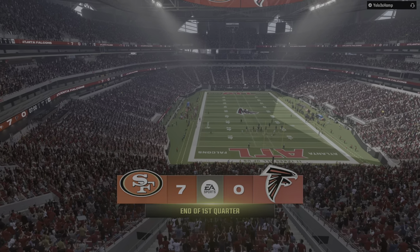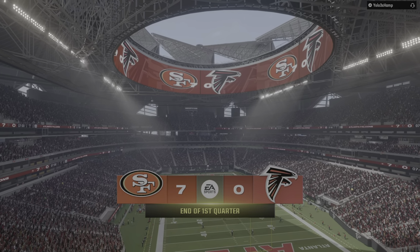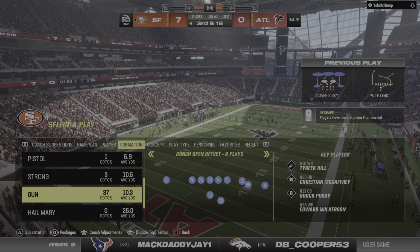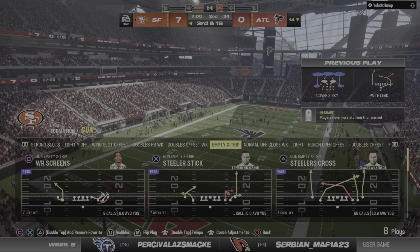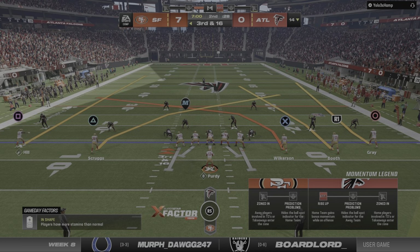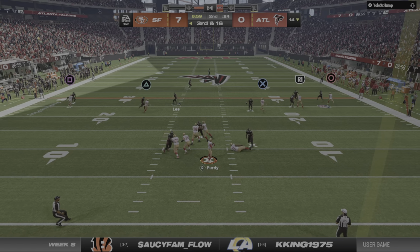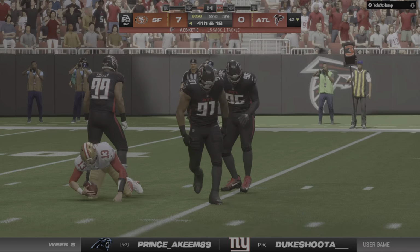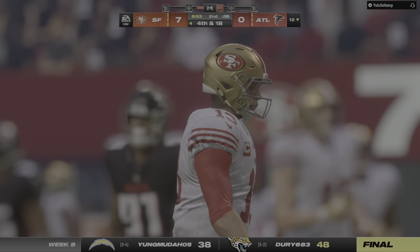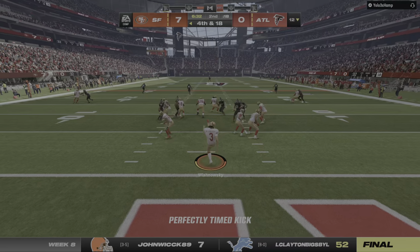After one, 7-0 on EA Sports. The 49ers with the football here to begin the 2nd quarter, as they've got it with a 3rd down and long coming up. Now Purdy. And pressure coming, and they got him once again. Arnold Ebiketie has now recorded 10 sacks on the season. So on 4th down, here's the Australia native Mitch Wishnowsky to punt this one away.